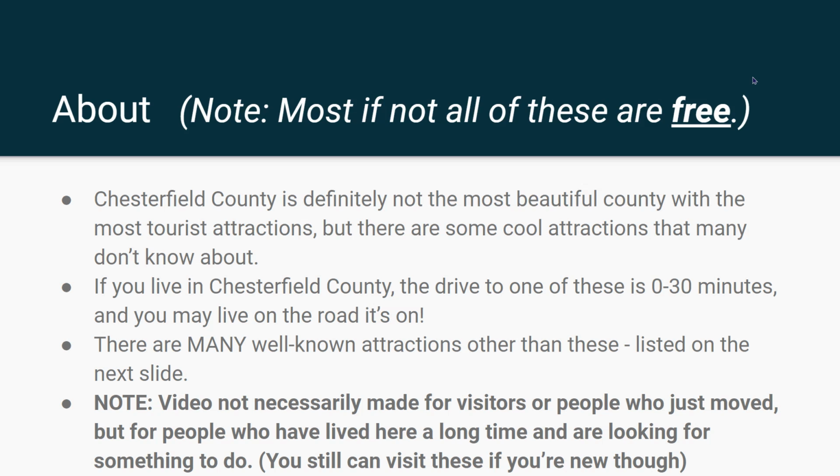About this, note, most, if not all of these are free. So they don't cost any money other than gas to drive there. But it's not far if you live in Chesterfield County.